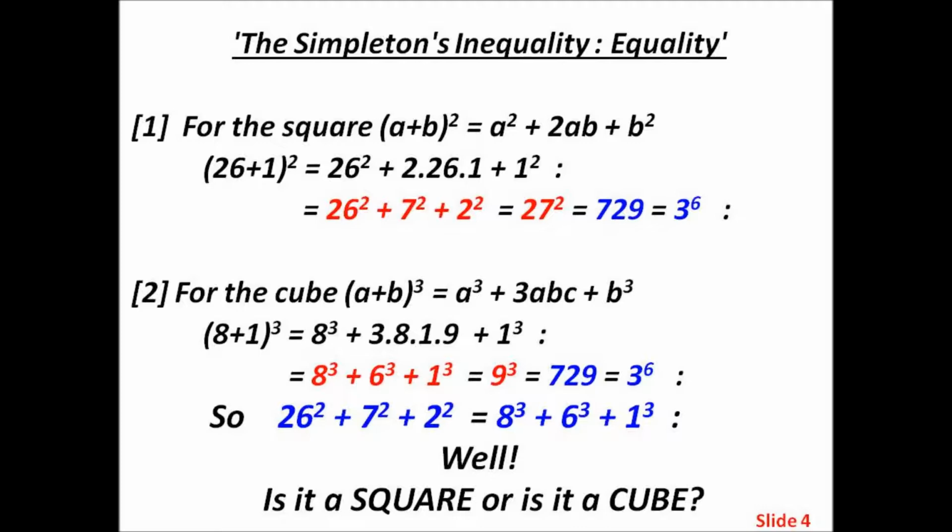So, 26 squared plus 7 squared plus 2 squared equals 8 cubed plus 6 cubed plus 1 cubed. Well, is it a square or is it a cube?